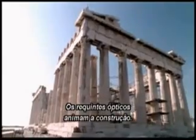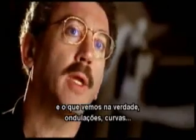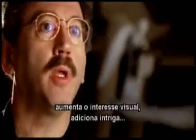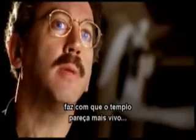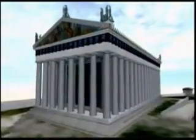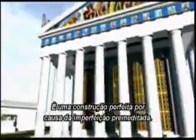The optical refinements enliven the building. They create a tension between what we expect to see, perfectly straight lines, perfectly straight horizontals, and what we do see, swellings, curves. And this friction, this tension between our expectation and what we see adds visual interest. It adds intrigue. It makes the temple seem more alive and more appealing to our eye. The completed Parthenon is a timeless testament to the genius of Ictinius and Callicrates' unique vision. Perfection through deliberate imperfection.